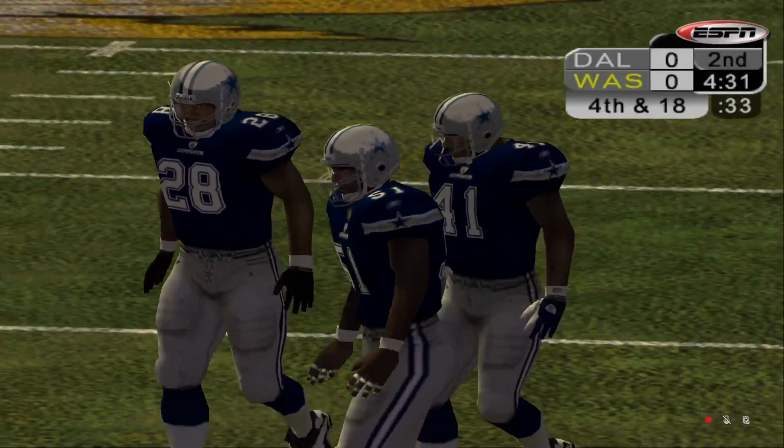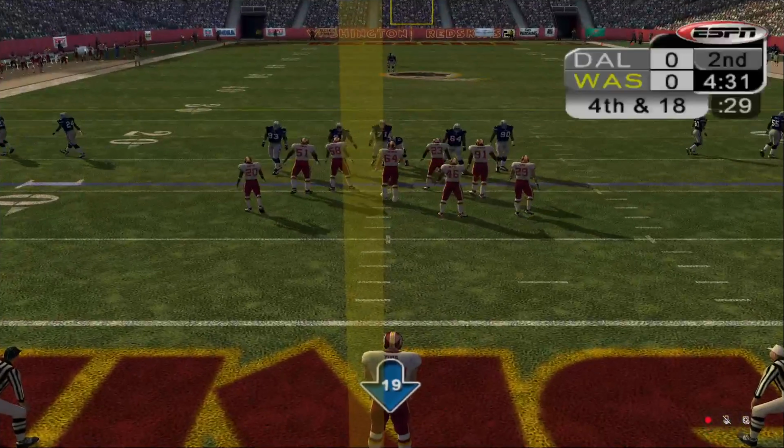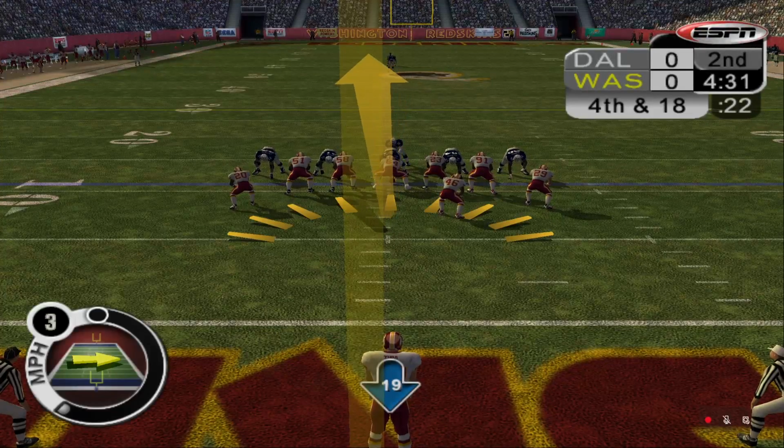Darren Woodson managed to disrupt things. He got in there and he smacked that pass away. Great deal. Make the return. Tupa lines up deep in his own territory to punt it away.